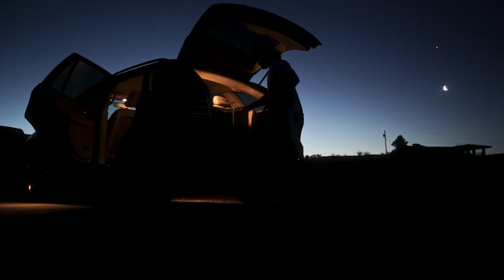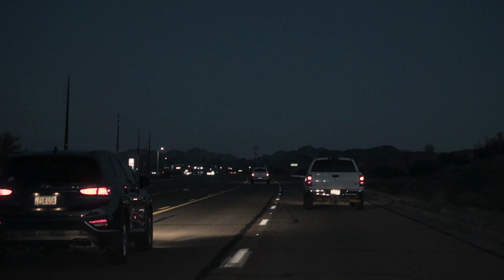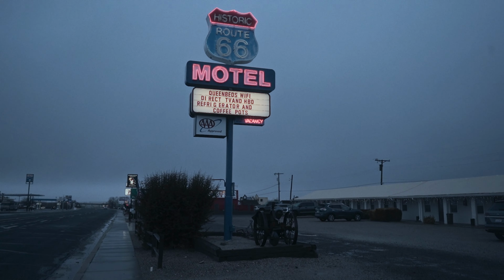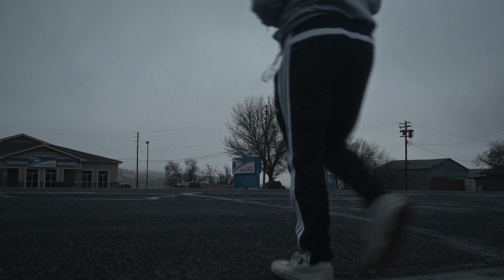Unfortunately, our time in Arizona had come to an end, so we loaded up the car, said goodbye to the fam, and hit the road. We stopped in Seligman, Arizona to get gas, and I got out to take a photo while we were filling up.